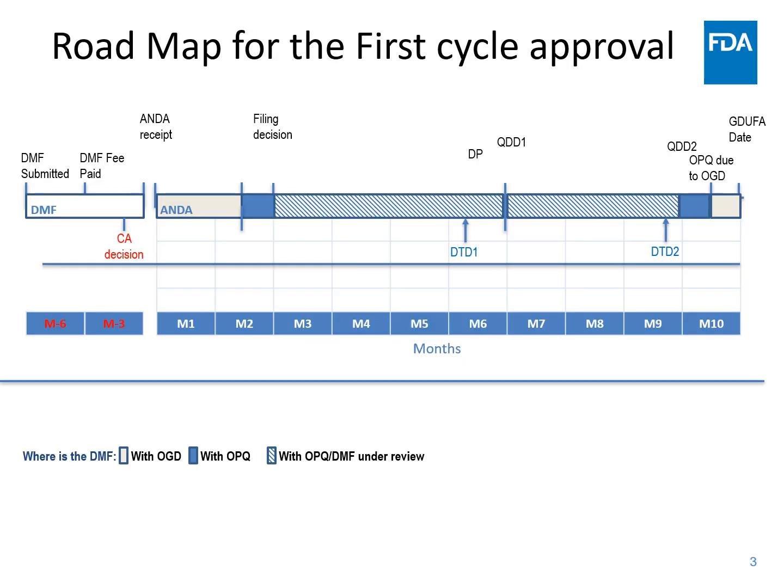Before I discuss the timeline for risk-based assessment, I will briefly explain the roadmap for the first cycle approval. When an ANDA holder submits an application, the agency will send a receipt to the applicant. This receiving date is crucial for the whole process. The clock starts to tick on that day. All critical dates are set up based on this date. For example, the GDUFA go date is 300 days after the receiving date.